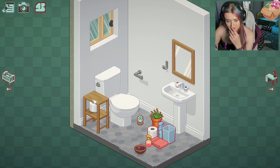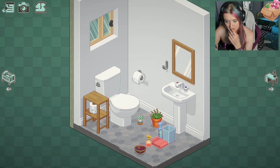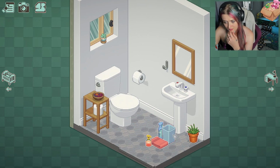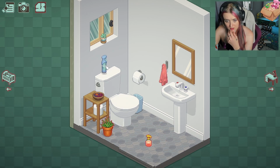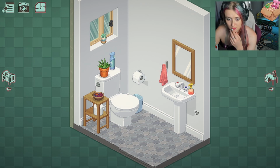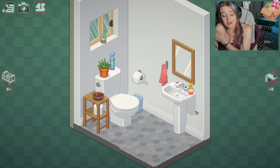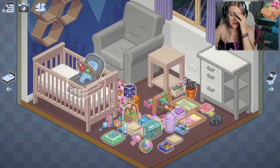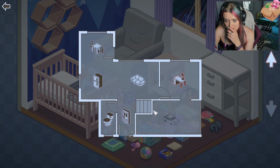Okay, bathroom. Put one there, put one there. Is this like dried petals? For the bathroom to smell nice. Hang that there. And put that there with the plant and soap. There you go. That is the ground floor complete. Oh, I forgot. Study.